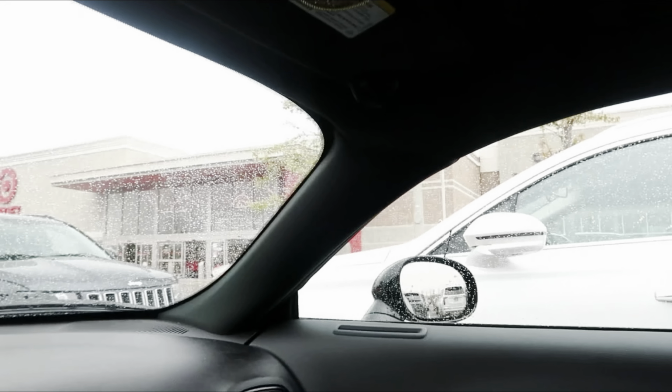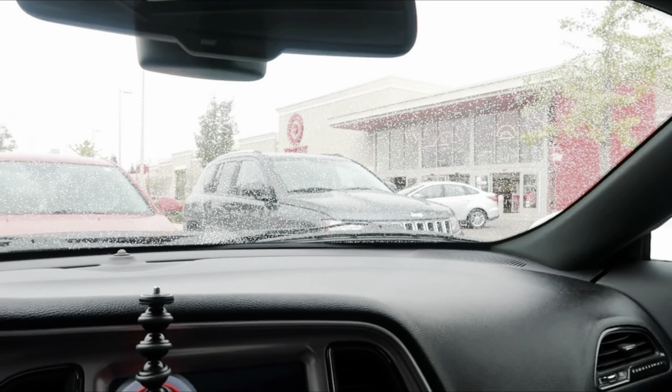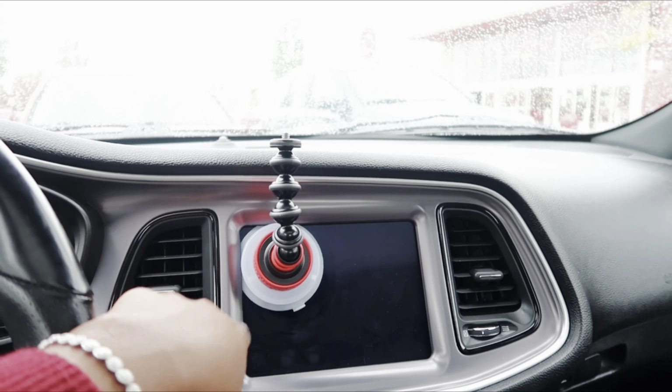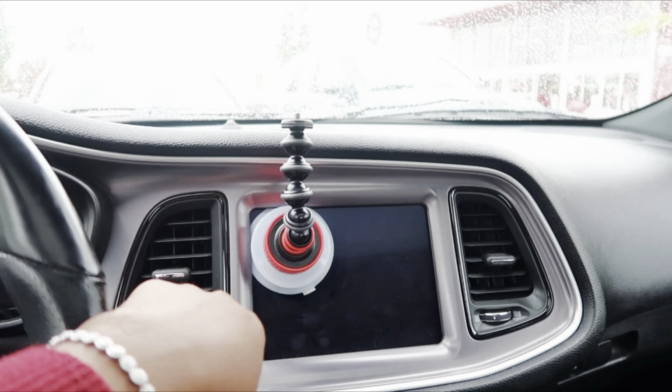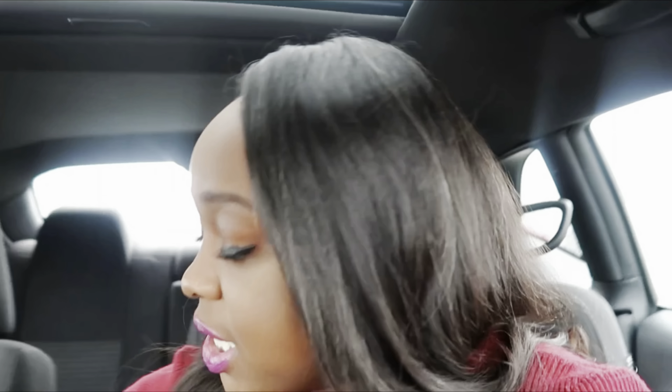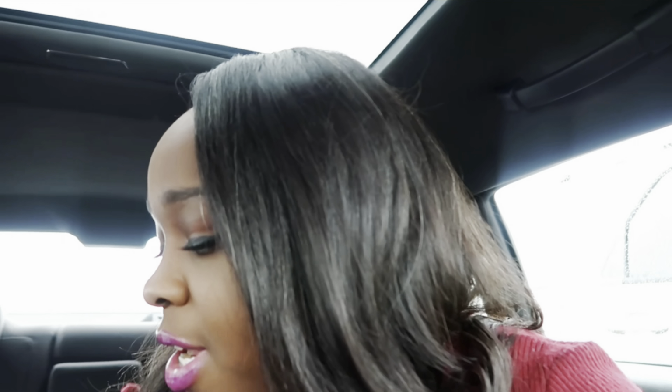Let me show y'all. It's raining out here right now. I don't know why it always decides to rain on a freaking Sunday, but it's so annoying. Oh yeah, that's the tripod I be using that y'all be on. I do not be driving and holding my camera. That's not safe, okay? But anyways, let me stop talking. I don't even have an umbrella, so let's just get into Target and see the home decor that they got in there, y'all. Hopefully everybody and their mama not in there.